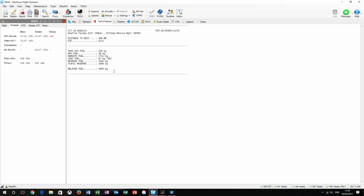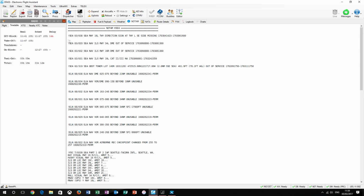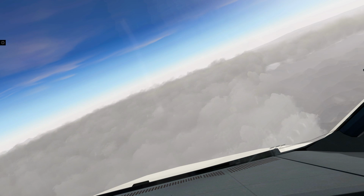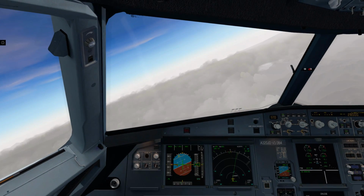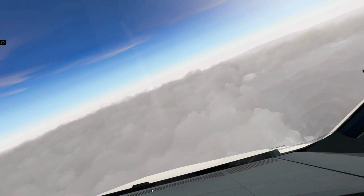Fuel and payload. See, that's all we really needed, but we went for more. Having a lot of fuel to burn is always a good thing. Oh, is this like the distance between them? Ah, maybe that's what that means. What's a NOTAM? Literally no clue, but doesn't really affect me. The plane flies, everything looks stunning with SkyMax, and that's all that matters to me at this point in time.